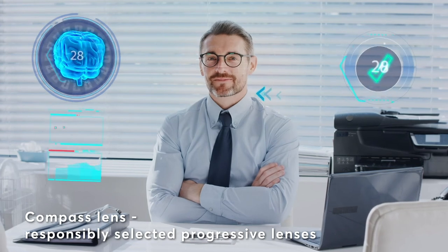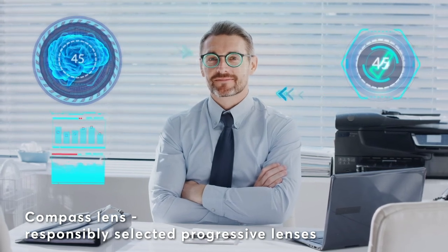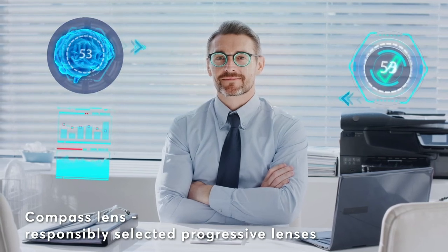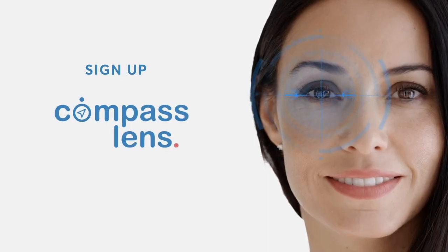The Compass Lens recommendation system objectively selects the ideal progressive lenses for each client and maintains contact with customers through their feedback. Register and try Compass Lens.